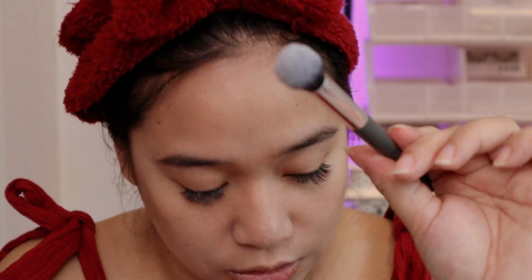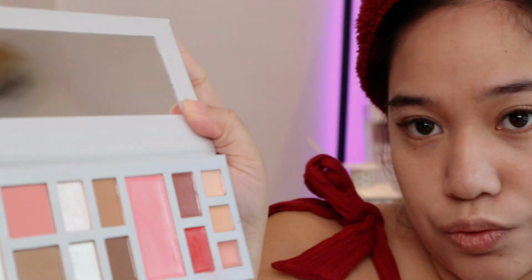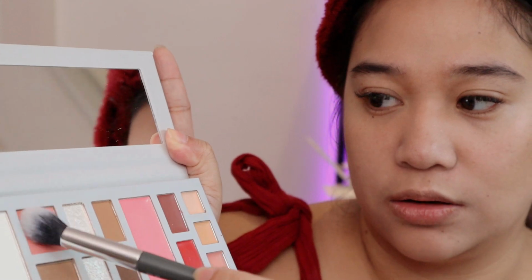The pressed blush. So I'm gonna use this tapered fluff brush to use this parang blushy. And I'm gonna put it right here so I can blend it with the bronzer. Makikita nyo ba? Meron bang difference?